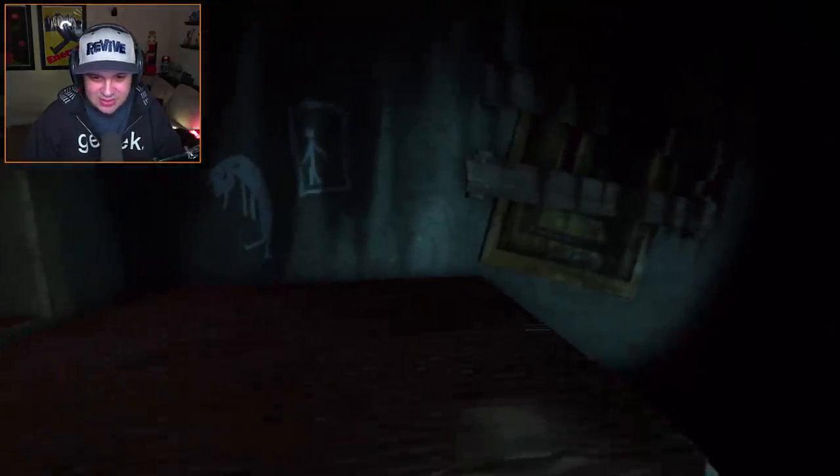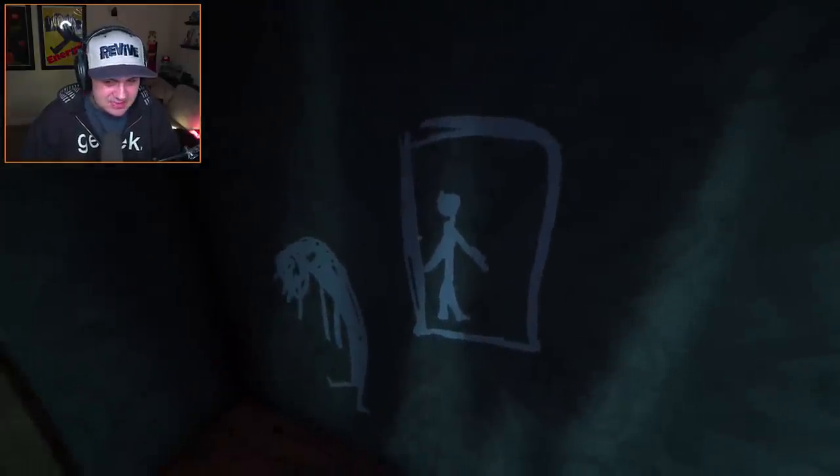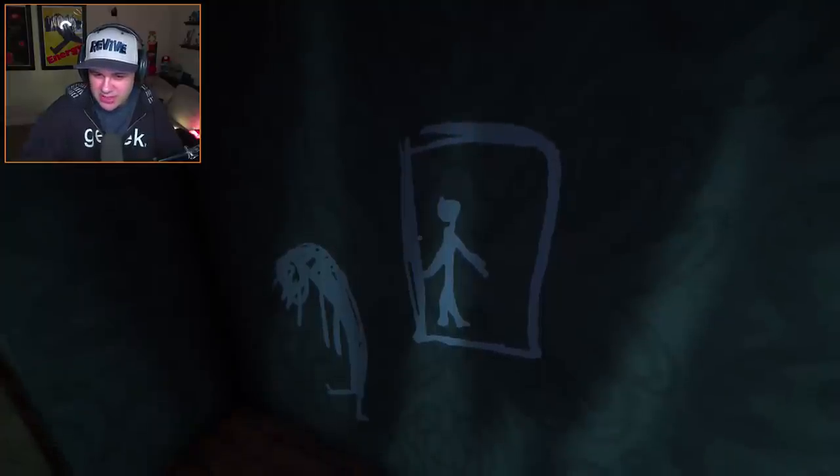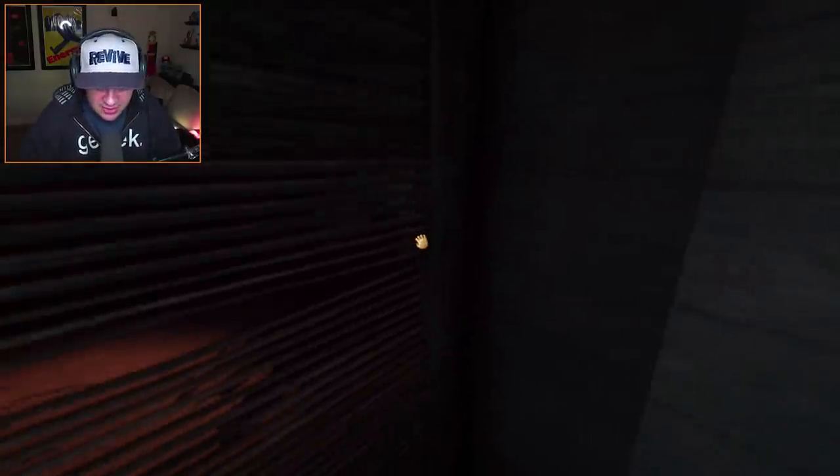Oh, wow. This is fun. Doing some baby platforming. Sure. Sure, why not? See, what does this mean? There's a person standing in the window, and then a very sad monster walking away. I don't know. Gotta turn on our baby translation mode, because I don't understand it.